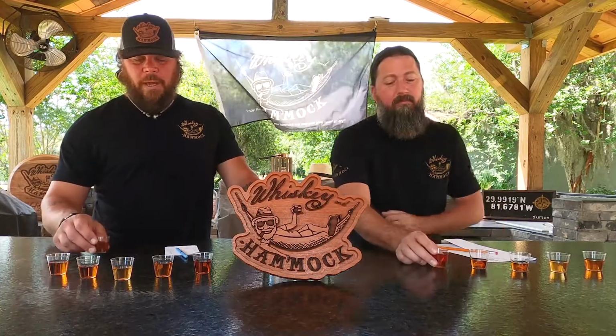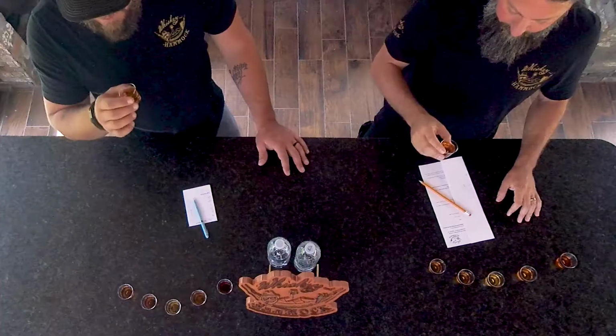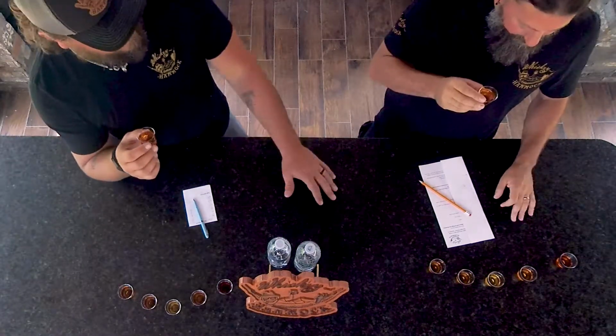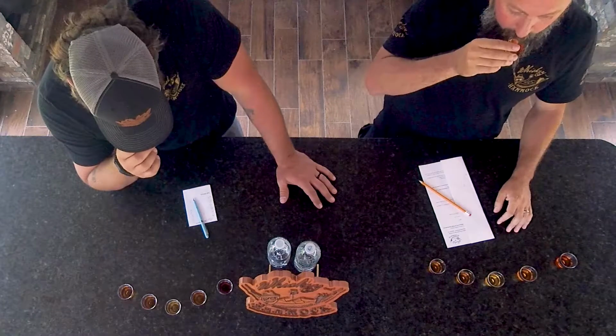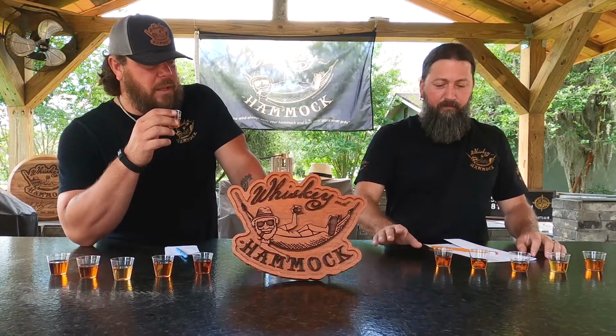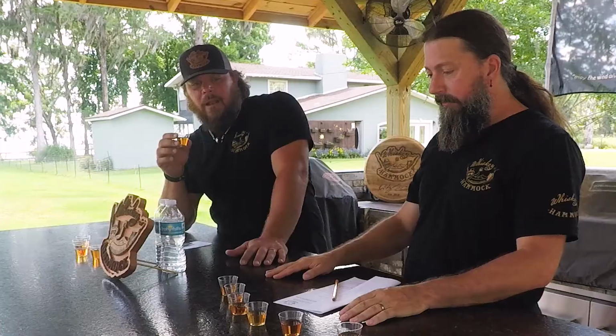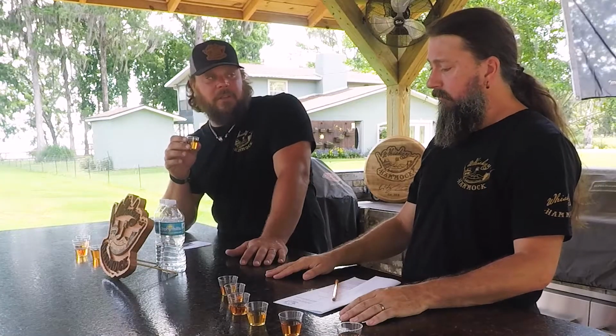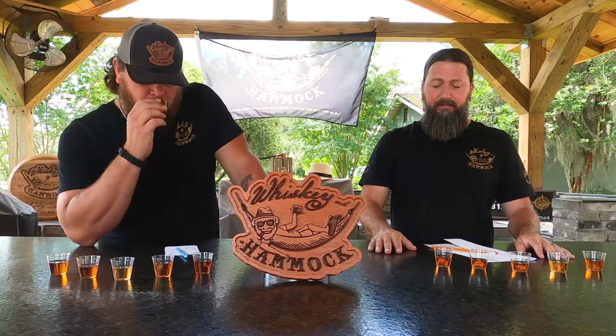Number 6. Well, I forgot to take a drink of water. This one almost smells sour. Ooh, it does smell way different, doesn't it? That's it. And I don't mean off-putting bad. I mean off, like, significantly different than the rest of them. It does.